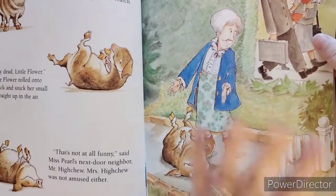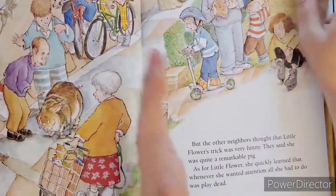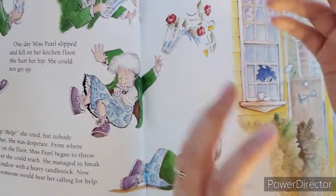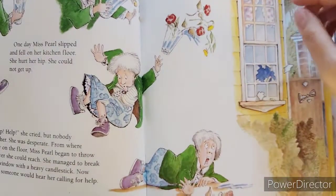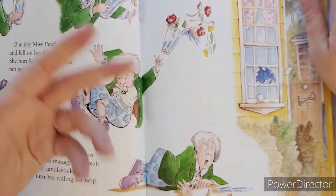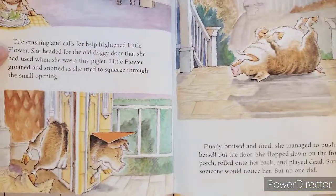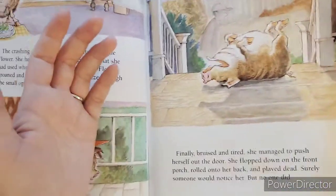And their neighbors next door think it's not funny, you know, doesn't like it. But everybody else thinks it's so awesome, and they love it. And, you know, she always notices when the pig plays dead that it attracts a lot of people. Well, one day she fell and hurt her hip and she couldn't get up, and so she was screaming for help, and she even got this candlestick and broke it out the window so people could hear, but still nobody could hear. So her pig played dead on the porch, hoping that it would attract somebody, but nobody noticed it.